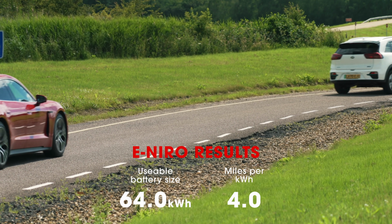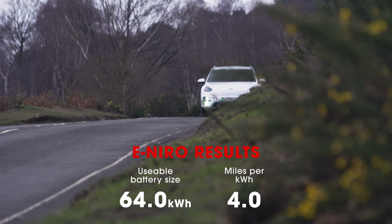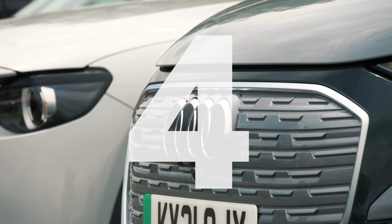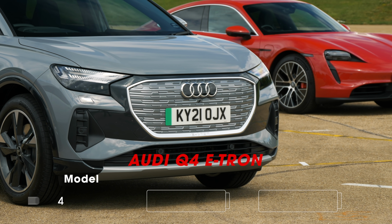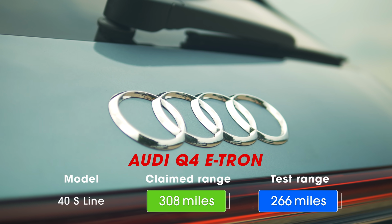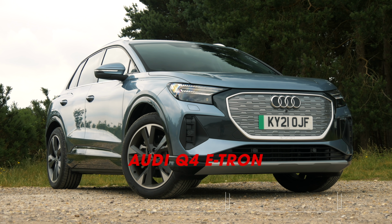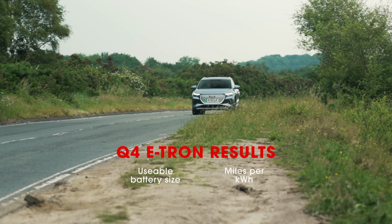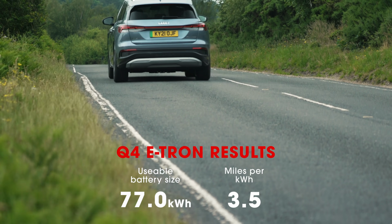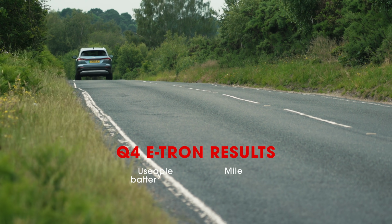And also, with excellent efficiency of 4 miles per kilowatt hour, it almost matched our 4th placed car. The Audi Q4 e-tron 40 travelled 266 miles until it was empty, with the much bigger battery ultimately meaning it was able to travel further than the e-Niro. It's worth pointing out that this Q4 e-tron 40 which we tested is very similar to the ENYA 80, which would almost certainly achieve a very similar result.